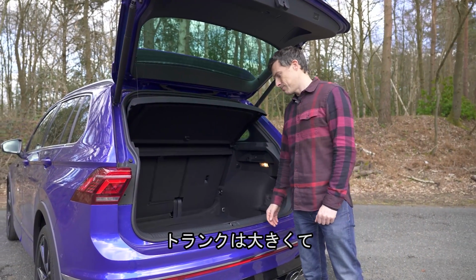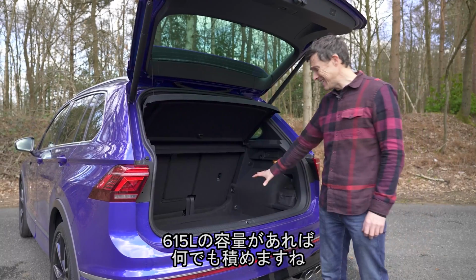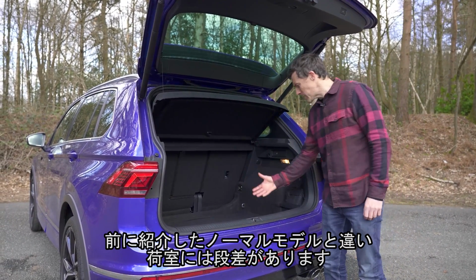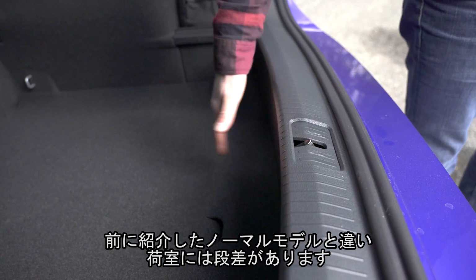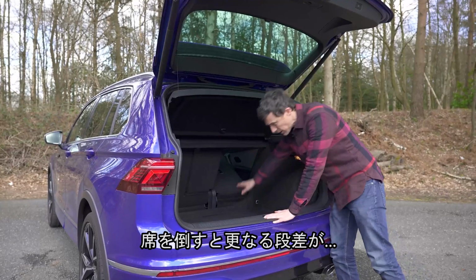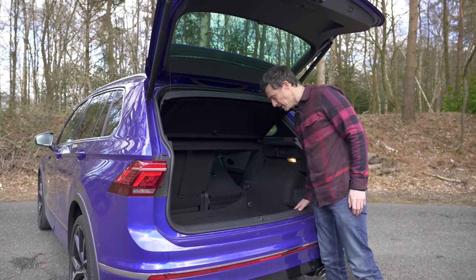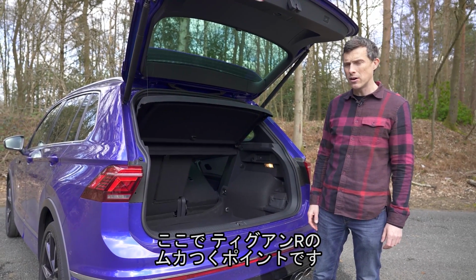Big capacity, whoa, it's big, 615 litres, easily enough space for all your luggage. There is something that does trouble me though. On the normal Tiguan that I've reviewed, it's got a false floor, so you don't end up with this load lip, and when you fold the seats down, you don't end up with this big ridge. Gets rid of that. Where is it on this car? It's supposed to be the range topper. Why don't we have that functionality? Not fitted here. And that brings on to 5 annoying things about the new Volkswagen Tiguan R.